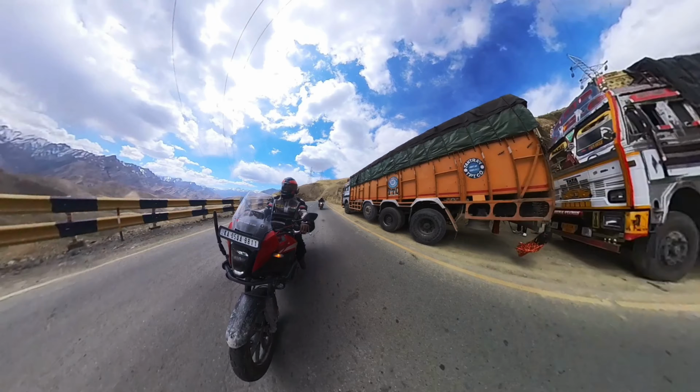It's getting cold here. Sun is shining, but the wind is very chilled. So we're going to wear back the liners, rain liners and gloves. So beautiful.